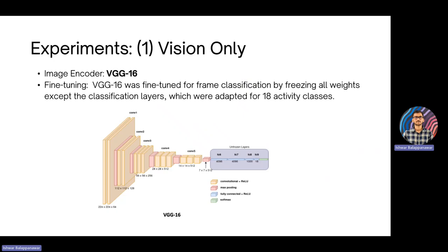And the sixth classification layer, which was a linear layer that went from 4096 to 1000, was replaced with a linear layer that went from dimension 4096 to 18 to match the number of activity classes. This modified model, we just fine-tuned it on our classification task, allowing these classification layers to adapt to the specific features of our data set.